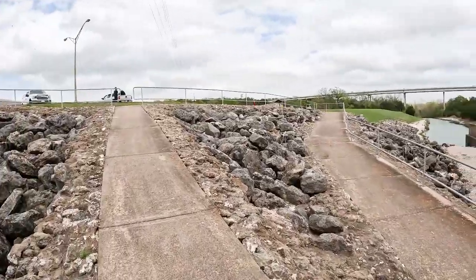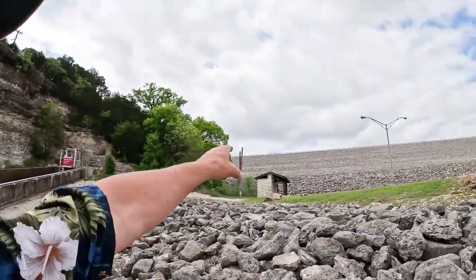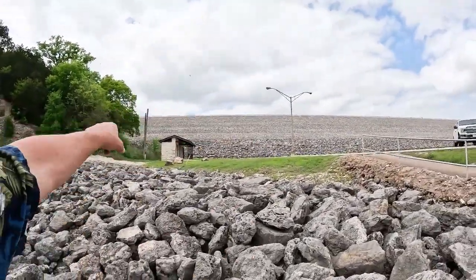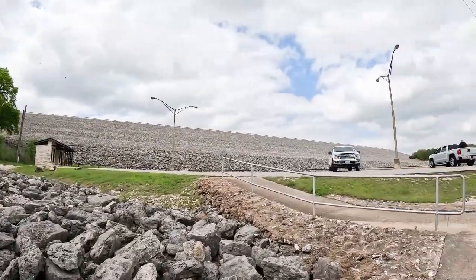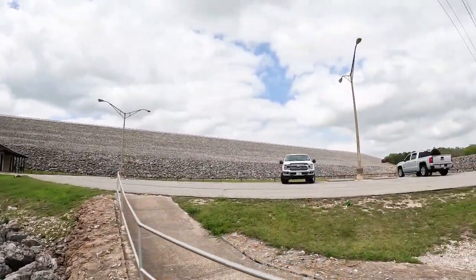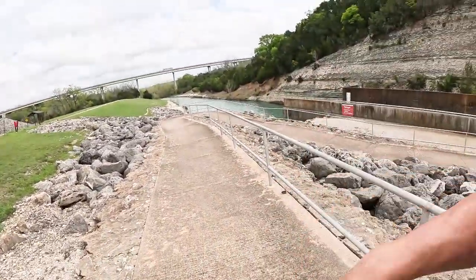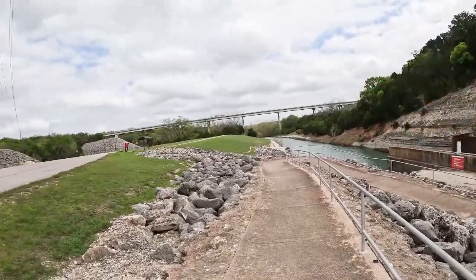All right, we gotta get... Actually, you can't drive across the dam. You can bike and hike across the dam. You can see there's people. I don't know if you can see them. Probably not. But to get from right here to on top of that bridge is about 10 miles round trip. All right, let's go see some more stuff.